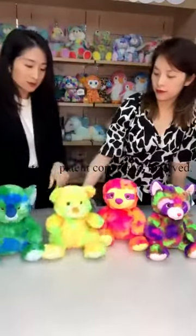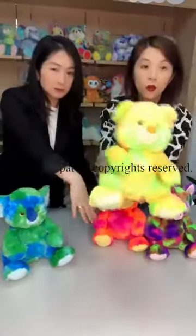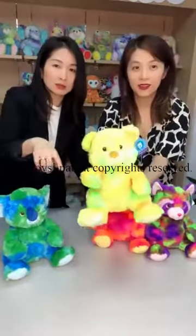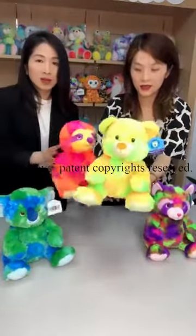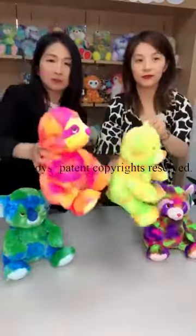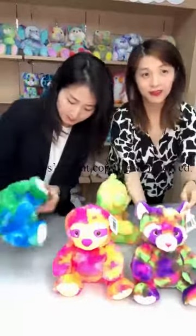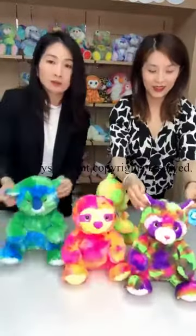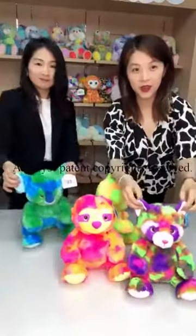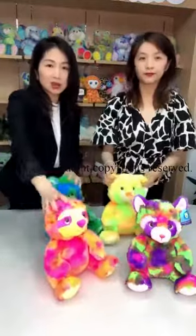And this one, it's a green bear. Yes, a green, yellow and orange bear. Put down the colors, too bright. And for this one, a sloth. And this one, a raccoon. Wow, seems very cute. Yes, this color is very, very bright and so attractive.